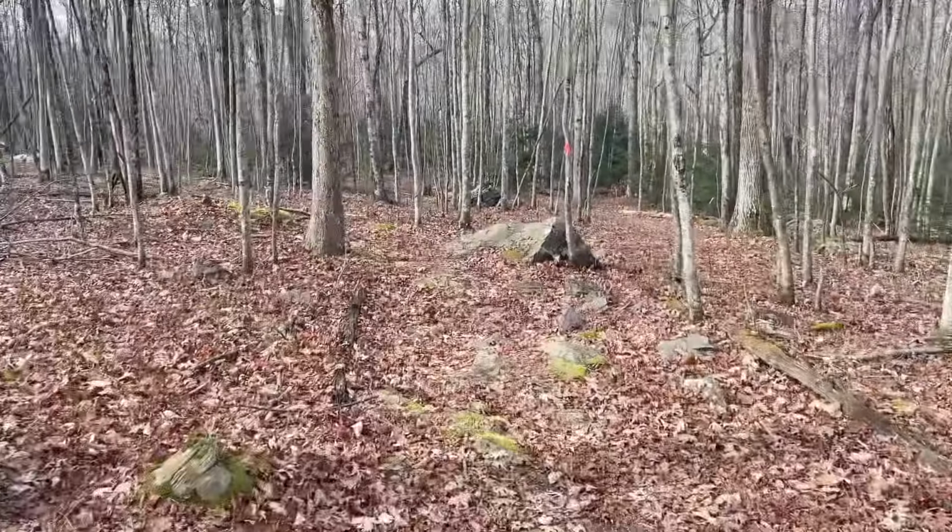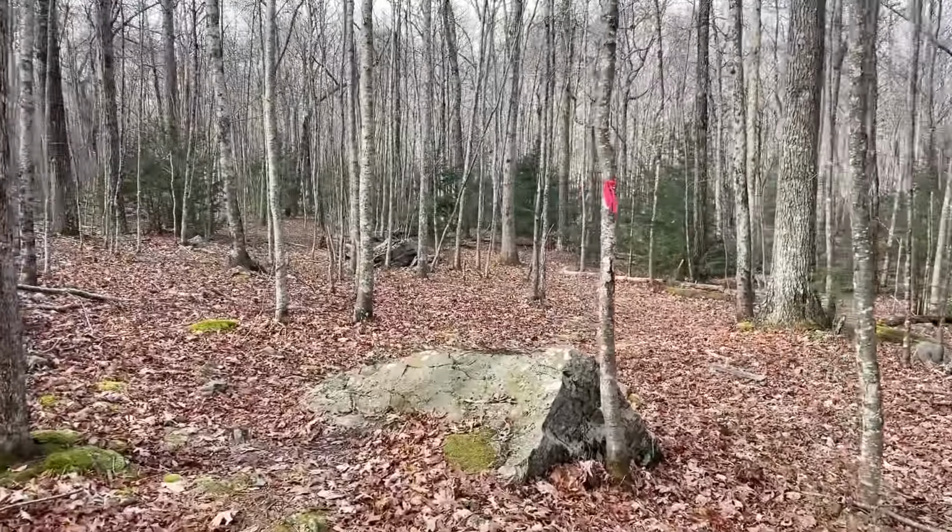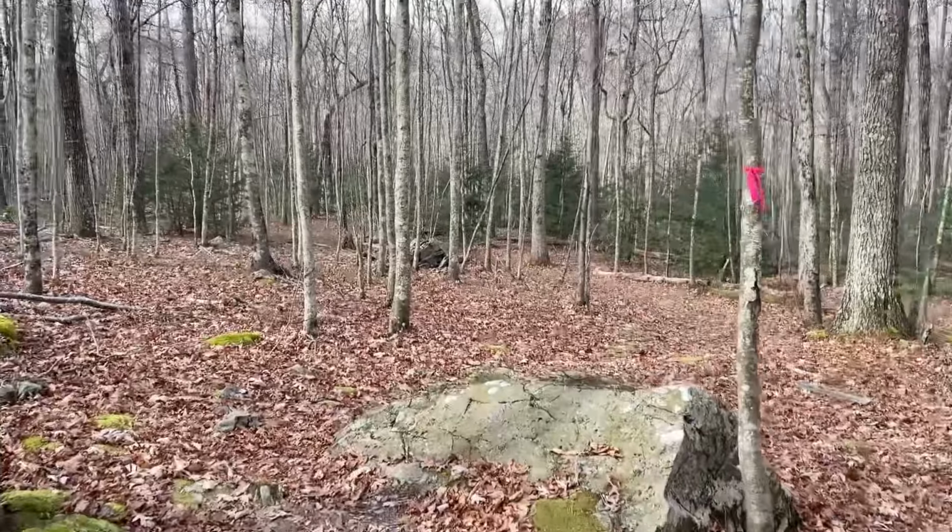So it appears that these little pieces of tape mark the trail. Really didn't see any blazes on the trees after the first one or two. So I think it's supposed to be a reddish tape blaze coming out of a lot of this. And looks like firs up here. A pretty little fir forest. Wow. Kind of cool. Sorry this is so jumpy.